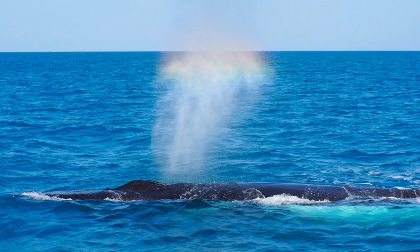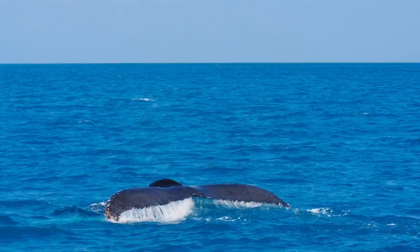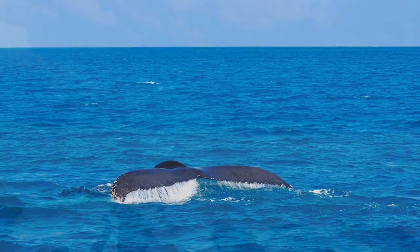Even though it's getting very late in the season, there are still quite a few whales in Hervey Bay, mostly mothers with calves.